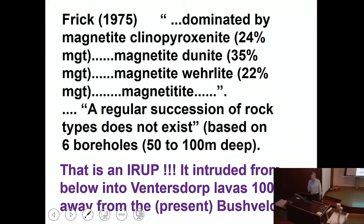Well, when I look at that, to me, that is an IRUP. It intruded from below into the Ventersdorp lavas, more than 100 kilometers away from the present Bushveld complex. So I think I've been able to find an example that answers Ray Latypov's very reasonable question and challenge about distribution.